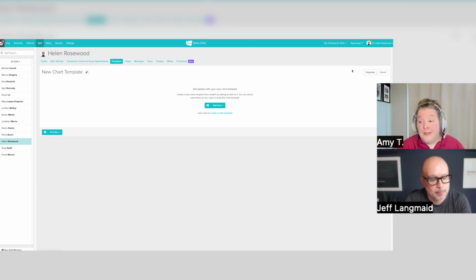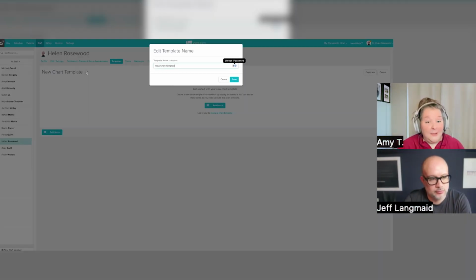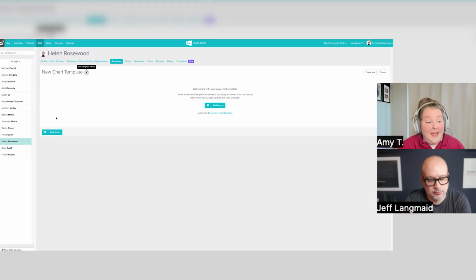Okay. So if we click our new template button, I can give my new template a name. And then I have the option of adding chart parts. So this is an important piece because a lot of people, especially if you're coming from paper charting, you're like, can I take this paper chart I've been using for 20 years and just upload it into Jane?